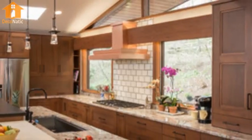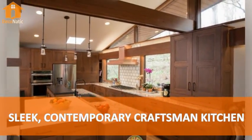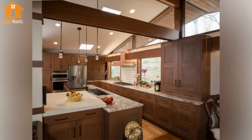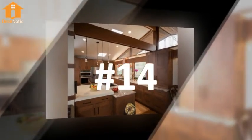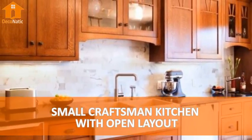Number 13. Sleek, Contemporary Craftsman Kitchen. Number 14. Small Craftsman Kitchen with Open Layout.